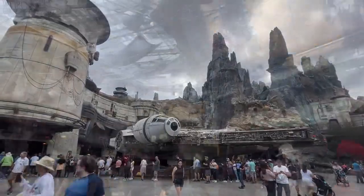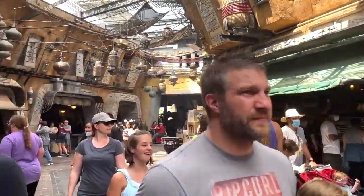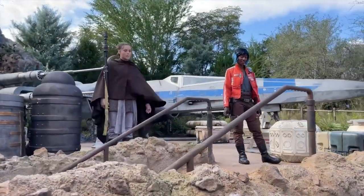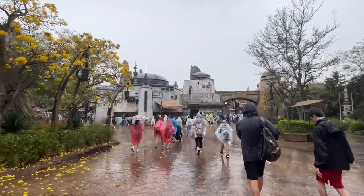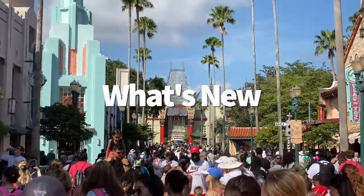Galaxy's Edge is set on the planet of Batuu and gives you the chance to try intergalactic cuisine, ride state-of-the-art attractions, and meet some of your favorite Jedis, or maybe even Sith Lords straight from the movie franchise. Got all that? I know, there's so much to explore, and there's about to be even more. So, as always, we're going to start with what's new.